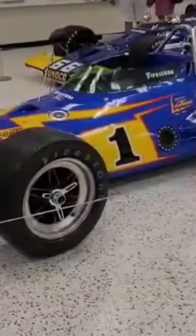Number one. Look how much the cars have changed over the years, the difference. There's a 1977 Gilmore Racing Team car.